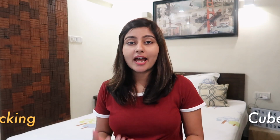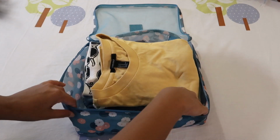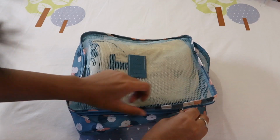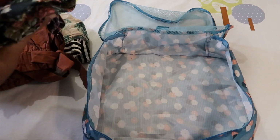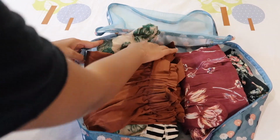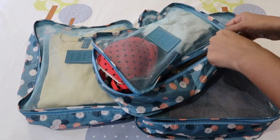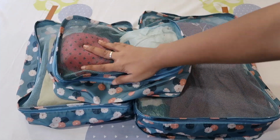Next on my list are travel packing cubes. When I first heard about them, I didn't really get the point of complicating packing with so many bags, but when I tried them out, I have to admit they're the ultimate travel organizers. If you haven't heard of what these travel packing cubes are, they're basically like these pouches. They come in different sizes and they help you organize your things in different categories. For example, I like putting all my tops together, my pants and bottoms in a separate pouch. I use this smaller pouch for my swimsuits and undergarments, and I sometimes even use one of these pouches for some of my equipment that I check in.